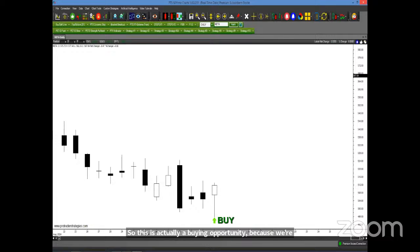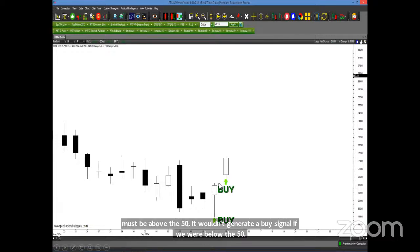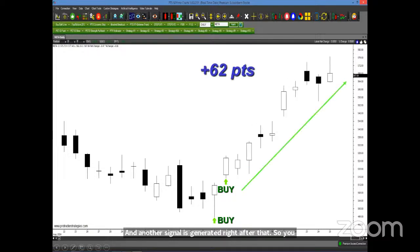We closed in the top 25%. And another signal was generated right after that. So you had two chances to buy Meta. This was just about a month ago, before it rallied up 62 points, okay, coming into roughly last week.